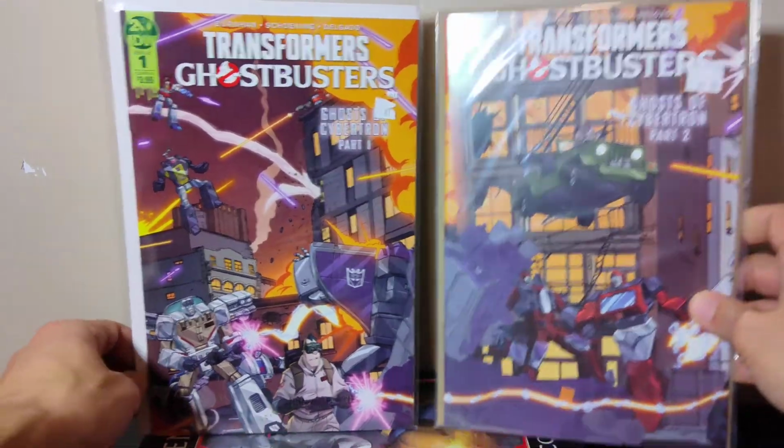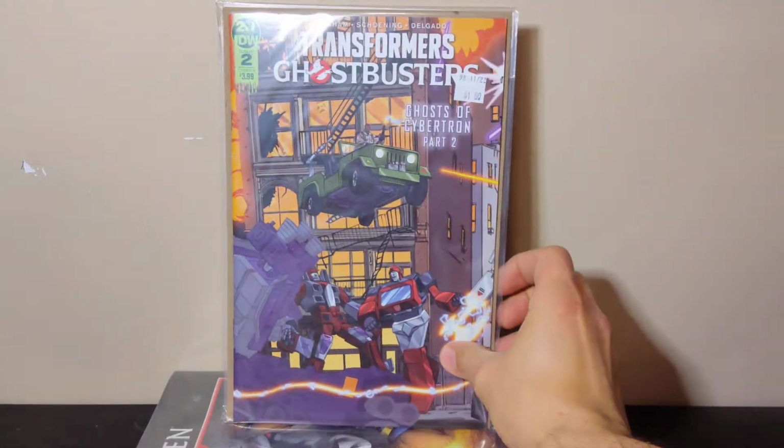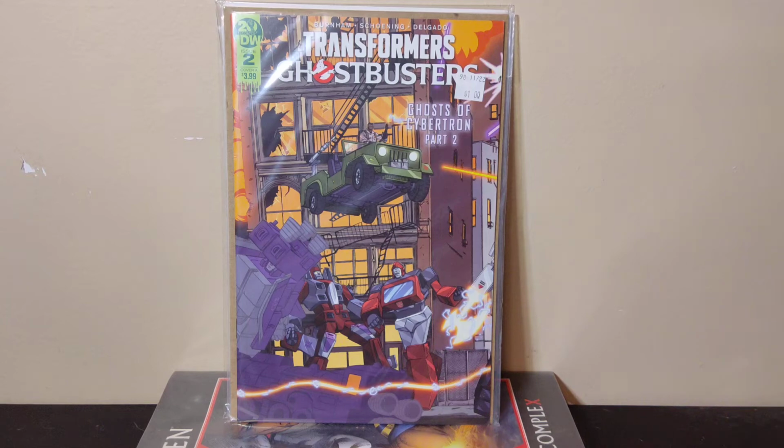So pretty cool stuff. I'm not sure when this came out, but I think, oh no, there's a Ninja Turtles Ghostbusters miniseries that I have a couple issues of, but these are my first ones of this Transformers Ghostbusters thing. So 2 of my favorite franchises, so when they team up, how can it go wrong? So I was happy to find those for $1 each.